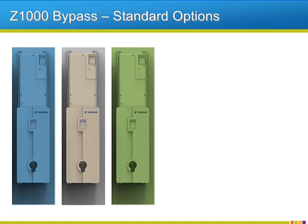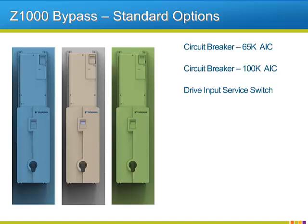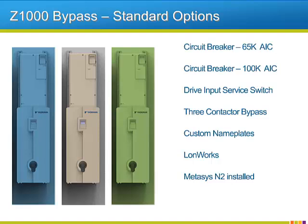The Z1000 bypass will feature some important optional add-ons. The standard input disconnect switch can be replaced with either a 65K or 100K rated circuit breaker, removing the need in some cases for customer-supplied fusing. An optional drive input service switch will allow removing power to the Z1000 drive while not interrupting current to the motor via the bypass circuit. An upgrade to a full 3-contactor bypass is possible via an optional purchase. Yaskawa is always happy to provide custom nameplates for their bypasses. LonWorks, Metasys, and Apogee FLN are available communication options for the Z1000 bypass, with the Metasys and Apogee options being no-cost adders. There is a charge to install the optional LonWorks communication board.